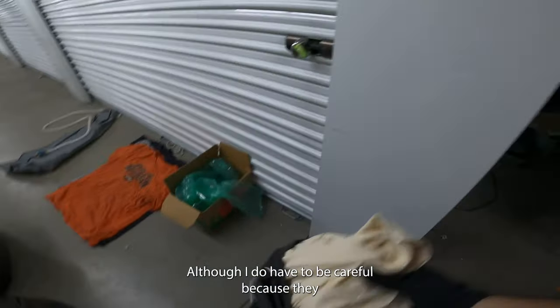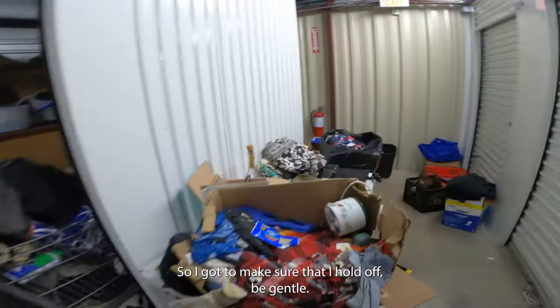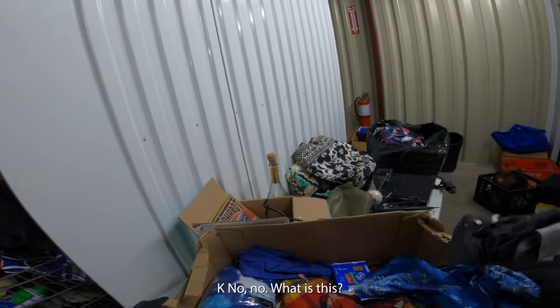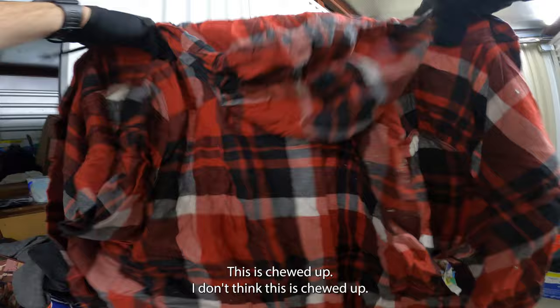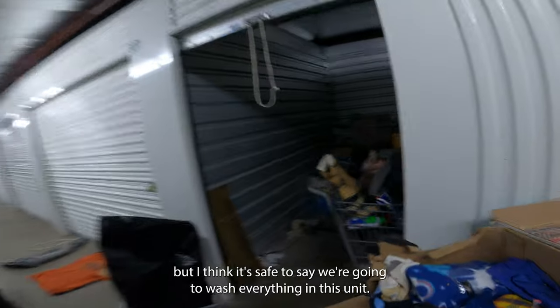Although I do have to be careful because they seem to be wrapping valuable things in shirts. So I gotta make sure that I hold off, be gentle. Put that with the kitchen stuff. Oh, and there's a weight in here. Okay, no, what is this? American Eagle? Is this chewed up? I don't think this is chewed up. Definitely needs a wash, but I think it's safe to say we're gonna wash everything in this unit.